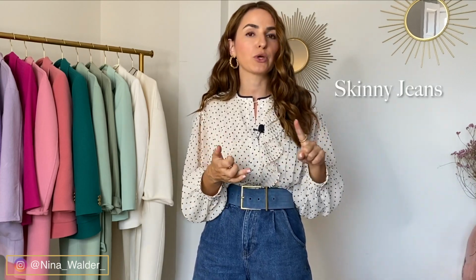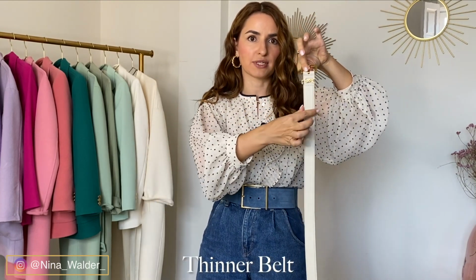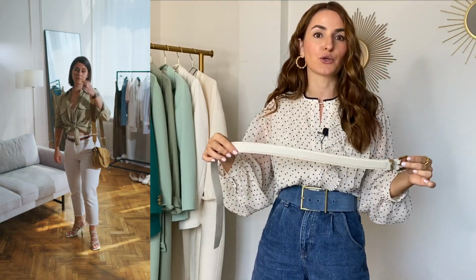But for most outfits, when you wear skinny jeans, when you wear straight jeans, when you don't add too much volume, a slightly thinner belt like this, it's around 2-3 centimeters. So this type of belt is usually something that is so universal. It goes with most type of outfits, it goes with most type of silhouettes. This is something that you can start with.